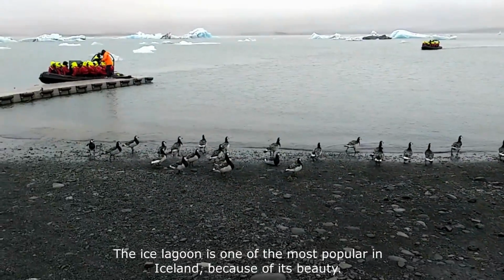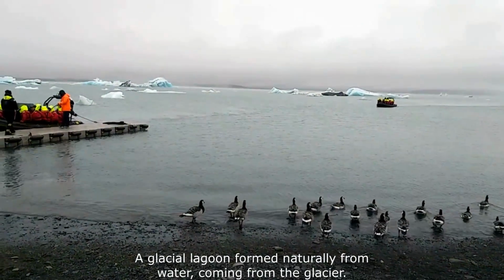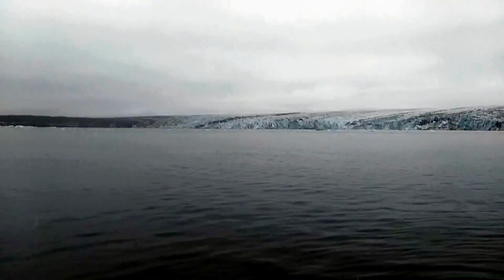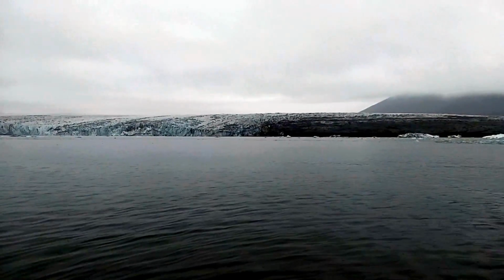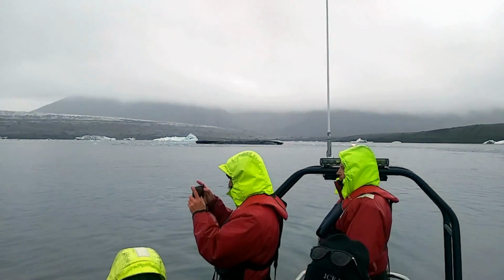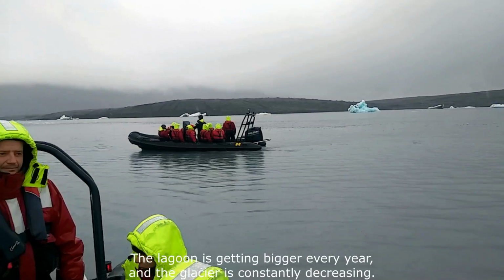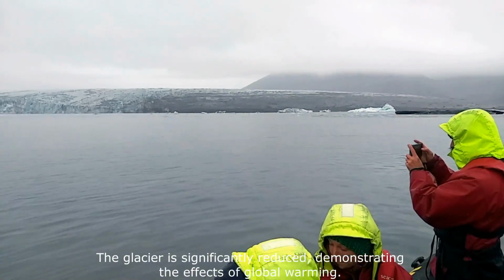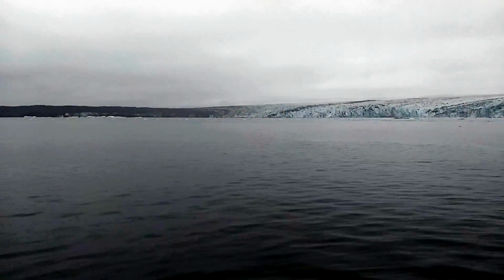The ice lagoon is one of the most popular places in Iceland because of its beauty. The glacial lagoon was formed naturally from water coming from the glacier. The lagoon is getting bigger every year, and the glacier is constantly decreasing. The lake is becoming more impressive as it grows in size. The glacier is significantly reduced, demonstrating the effects of global warming.